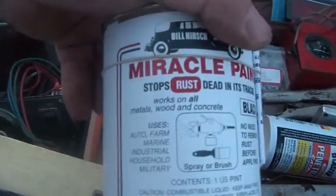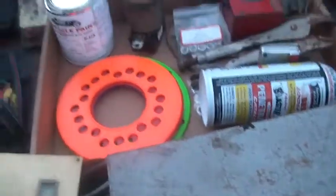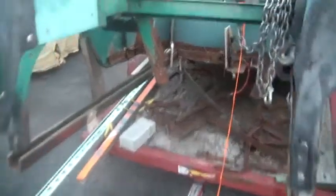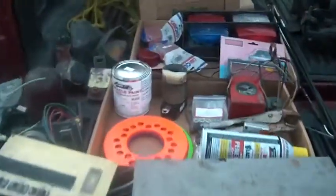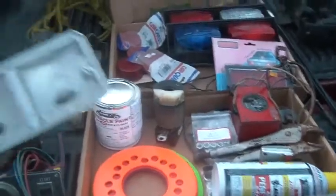So, this Miracle Black stops rust dead in its tracks. Guy says I'm going to be very happy with it. You guys could probably get an idea where that's going to end up. I want to get this cleaned up, set up, done up. So, I got what I need to do that. Like the dollar stuff. I love dollar stuff.